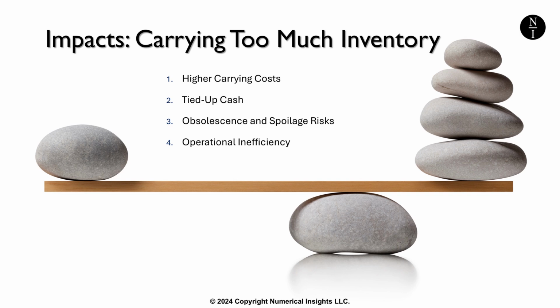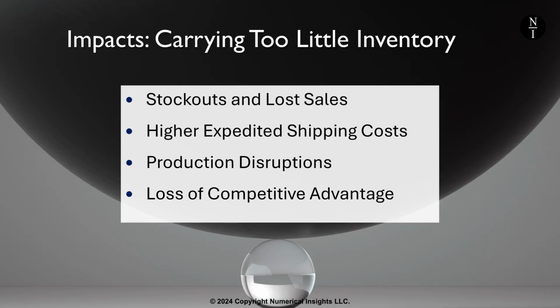Food is the easiest example of inventory that spoils, but even products like dish soap, product labels, and rubber gaskets can only sit on the shelf for so long before they degrade. They have longer shelf lives than food, but they still require planning to ensure they are used up before they expire. Excess inventory impacts operational efficiency. Managing large quantities of inventory can lead to inefficiencies in warehouse operations, such as increased time spent locating and handling items.